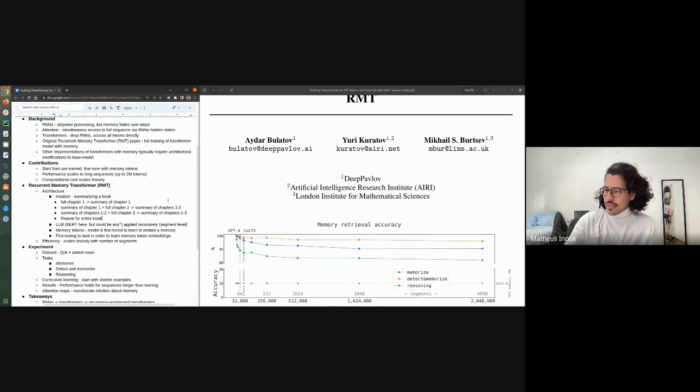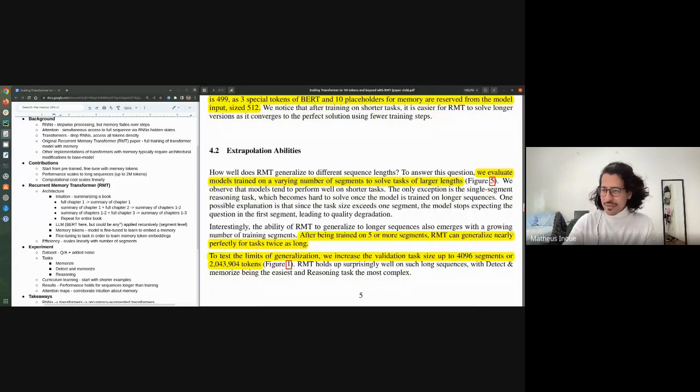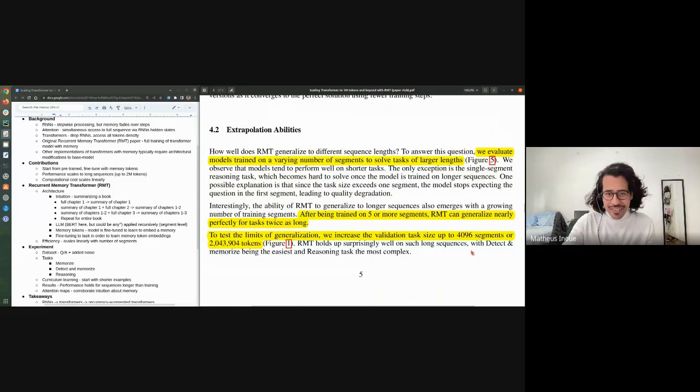Another thing that I thought was funny was when they explain the extrapolation, right? How many segments it trains on. Can you go to section 42? It's nothing about the paper, I just thought it was funny. Yeah, a bit down. Go up, second paragraph. Interestingly, the ability of RMT to generalize to longer sequences also emerges with a growing number of training segments.